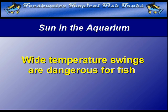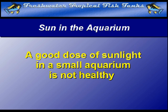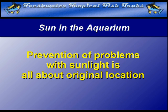They are cold-blooded and finely tuned to the ambient temperature of their water. Changes of just 2 degrees in a day are not healthy for them. These variances can cause stress and often open them up and make them quite susceptible to attack from parasites and other pathogens. A good dose of sunlight in a relatively small aquarium can cause these radical types of fluctuations. Once again, prevention of this problem is well worth taking the trouble to identify a suitable location for the tank and stand. Don't let the sun hit the tank, and if the aquarium is to be kept in a brightly lit room, keep the blinds drawn as much as possible to prevent tangential exposure.